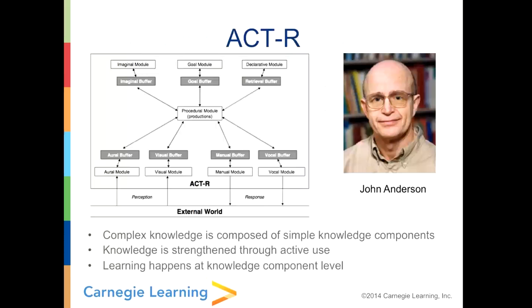Our basis, and again from Carnegie Mellon University, was in John Anderson's lab. John's primary research is on a theory and model called ACT-R. If you're not familiar with it, it's a very general model about how people learn, remember, and perform. And what we've done is taken really just kind of a small segment of ACT-R and applied it to instruction.